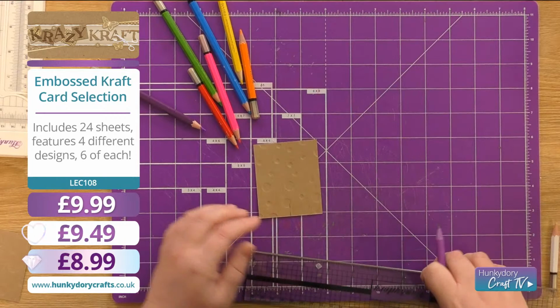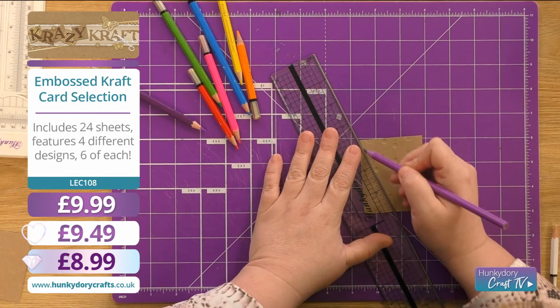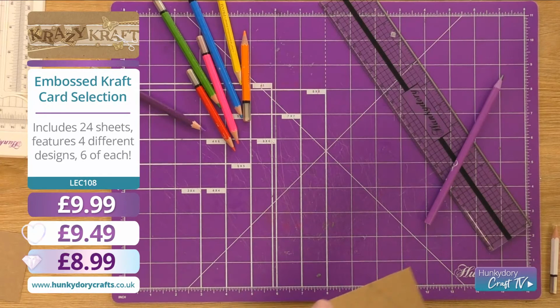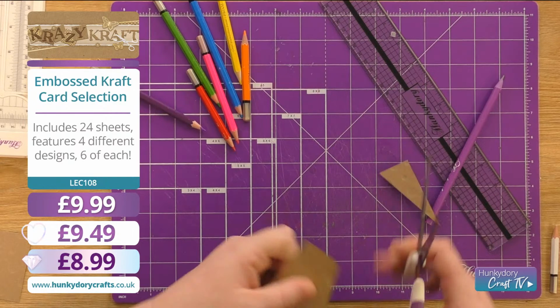Yeah. And I'm just going to turn this into a little party hat. I found my centre point, and then I'm drawing from that point to the bottom corners. We'll cut this away into a triangle.